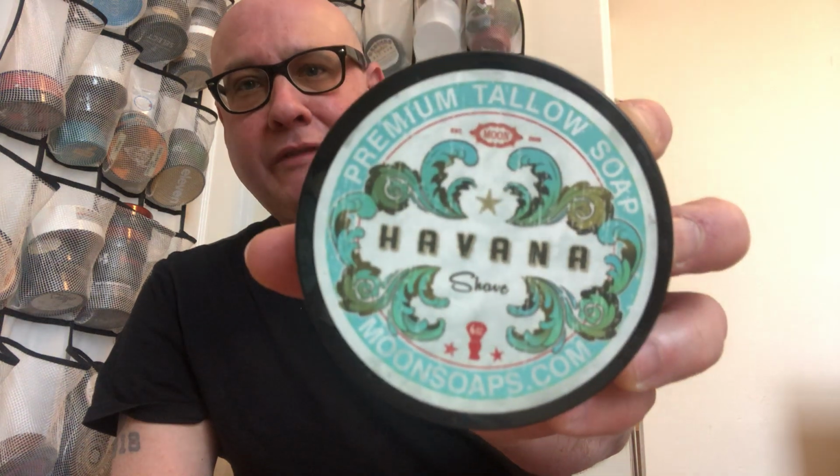Love the artistry on the labels and the fonts and just the old-timey feel. But when I tried the soap, I was just blown away. First of all, this is Havana. This is like a sweet tobacco, and man, is it nice. And it's one of the best bases I've tried in a long time out of California. Moon Soaps.